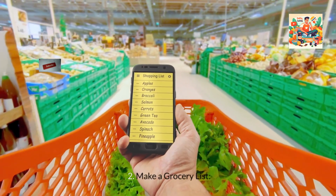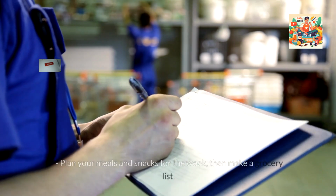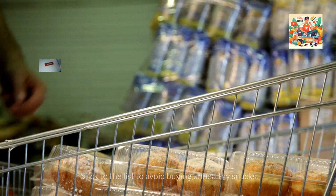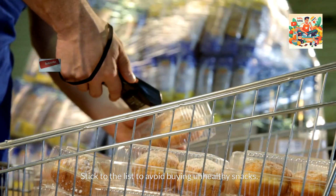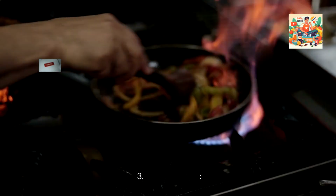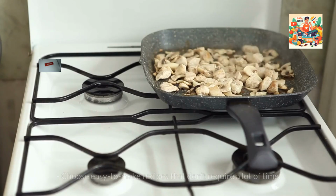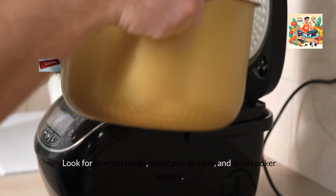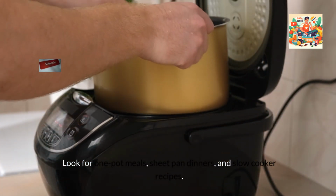2. Make a grocery list. Plan your meals and snacks for the week, then make a grocery list. Stick to the list to avoid buying unhealthy snacks. 3. Simple recipes. Choose easy-to-make recipes that don't require a lot of time. Look for one-pot meals, sheet pan dinners, and slow cooker recipes.